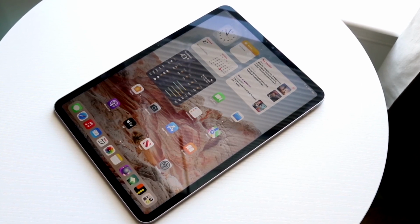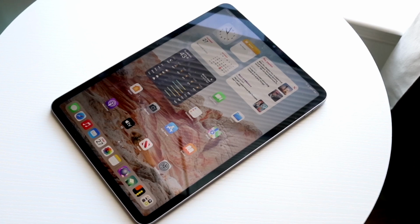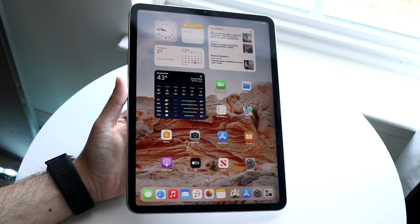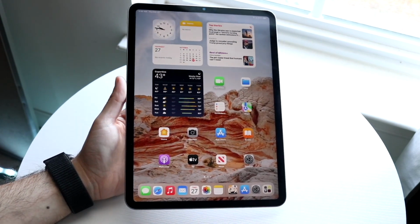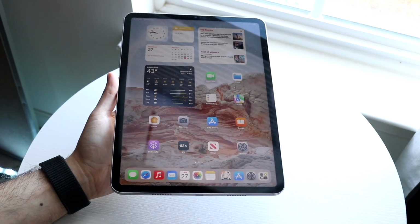So this kind of wraps everything up. I will say a few other little minor things. They both support the Magic Keyboards, which is nice with those cases. They both work with the Apple Pencil too. Now the storage thing is a little interesting. The iPad Air 5 only goes up to 256 gigabytes of storage. The iPad Pro goes up to 2 terabytes. So that might be something you want to keep in mind too.